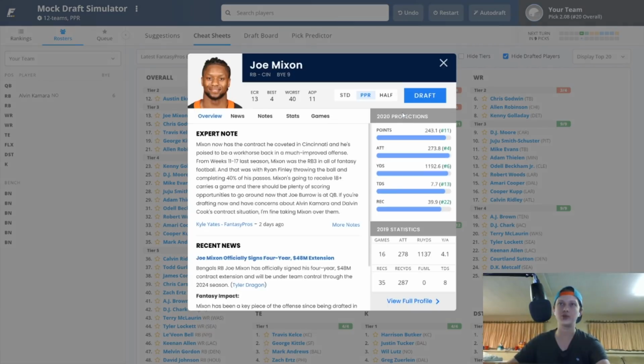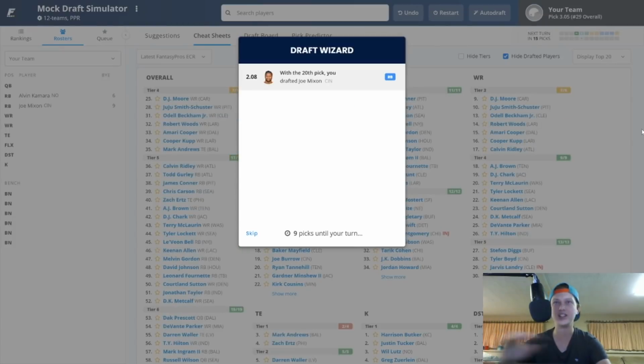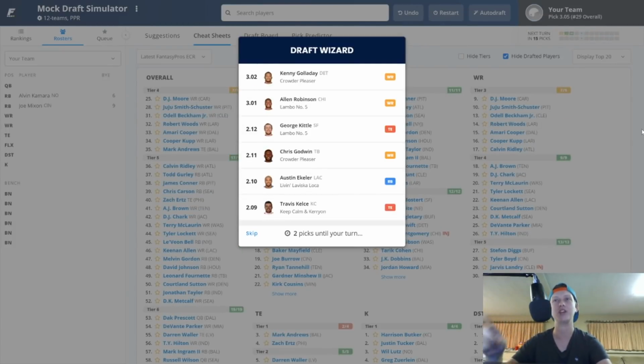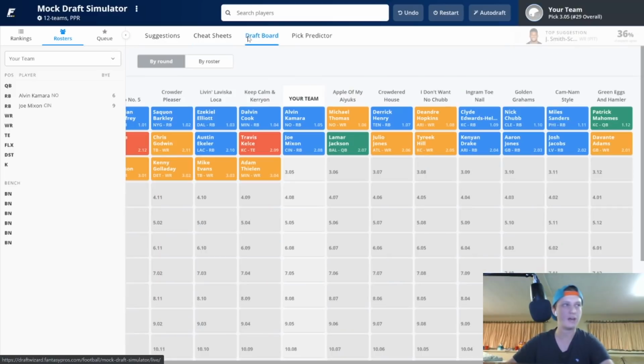I drafted him in the first round, so to me, this is an absolute steal, but a lot of people's perception on Joe Mixon is that he's not very good, so don't be surprised if he falls there. Now, if Mixon was not available, or Mixon and Ekeler, I probably would have gone ahead and drafted a wide receiver like Chris Godwin at that spot.